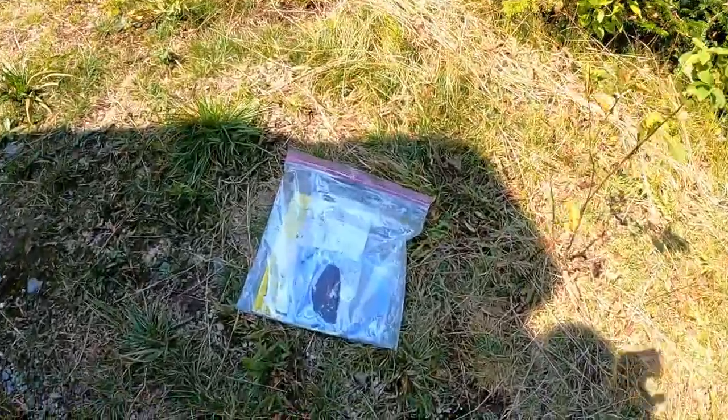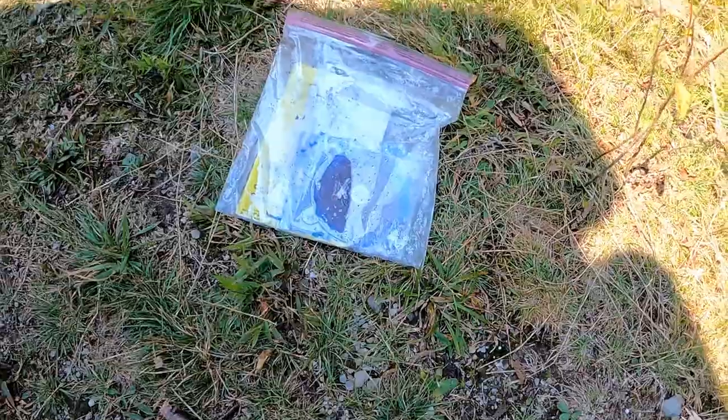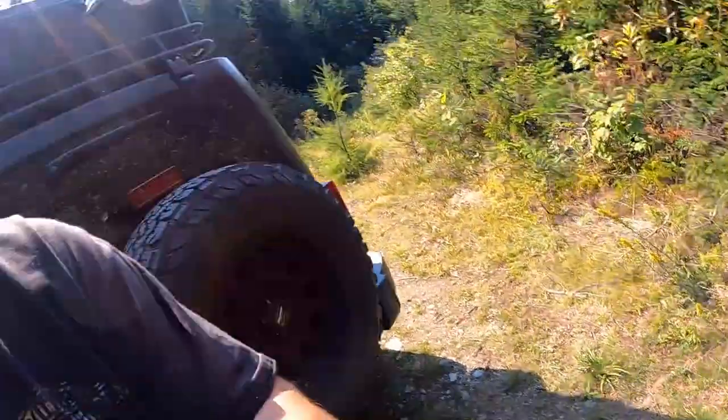Oh, and look, someone's left a geocache with some neat things inside there. So if you make it to the end of the BDR, in this case, the beginning of the BDR for me, make sure you bring something to leave in the geocache.